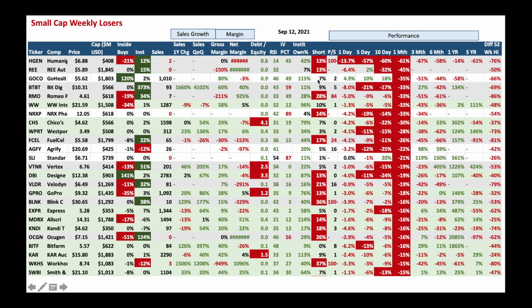I think they're unwinding from a short covering perspective. And DBI, we still have 13%. And at this time, you can slowly buy DBI. Then you look for RSI levels like we talked about. All of these have got low RSI levels. You can buy these. And if you're a fundamental investor, look for sales growth here.